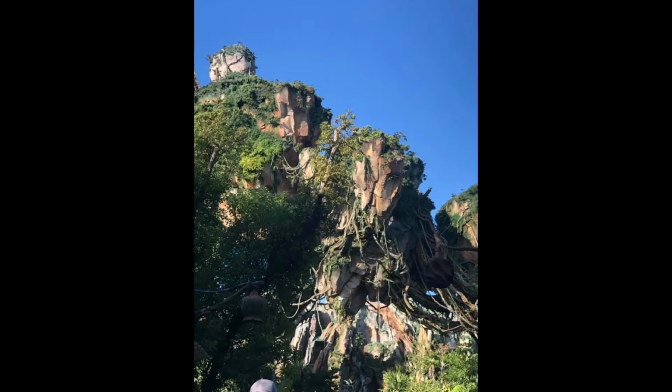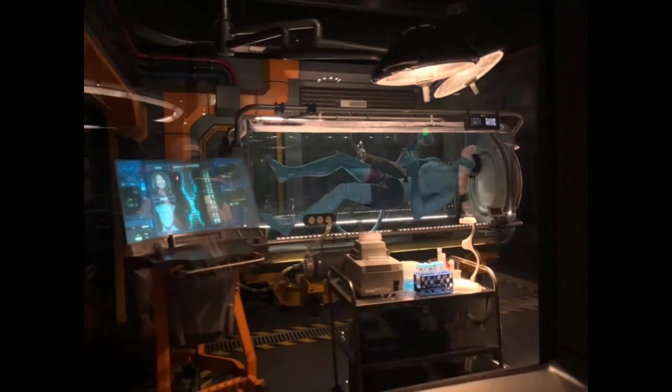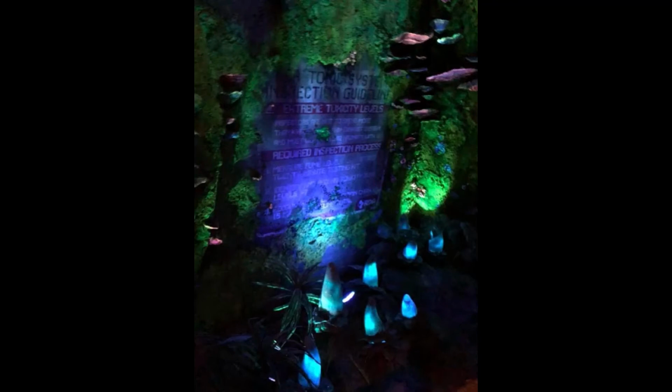Next, hop right on over to Na'vi River Journey and experience the Way of the Avatar. Also, make sure to stop and take in the amazing Valley of Mo'ara, which features the floating mountains. It truly is breathtaking. You can also take in all the amazing and exotic flavors at Satu'li Canteen.